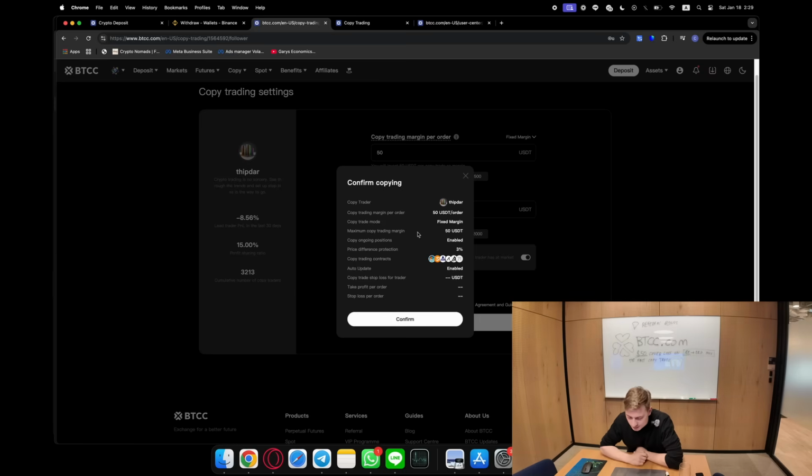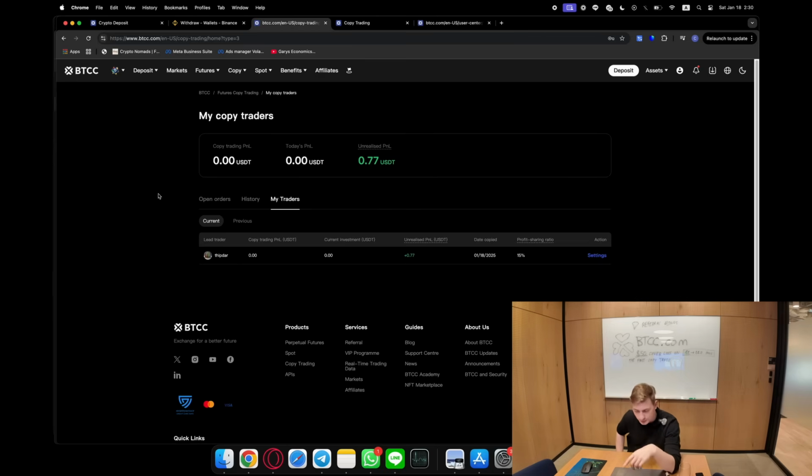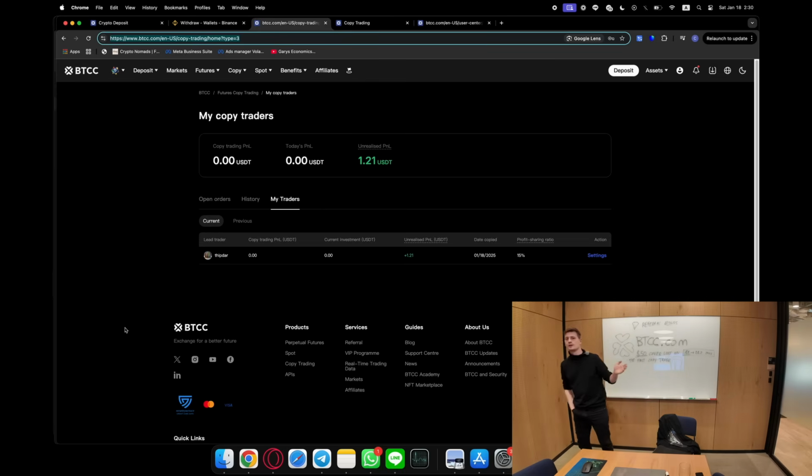Copy trading settings completed. Details. Unrealized profit and loss, $1. Like instantly or what? And it's like melting away. Well, okay, so now we have a copy trade. Little tip, you can see how it says copy trading home. You can bookmark that, and if all you want to do is have like a somewhat nice crypto portfolio or have it balanced, you don't want to have to do anything, just find your trader, or a couple good ones, and put the amount that you can spare.